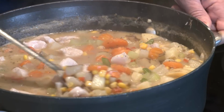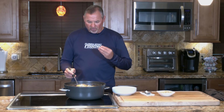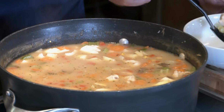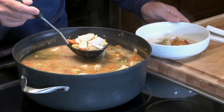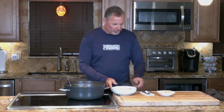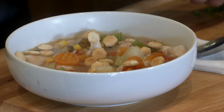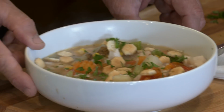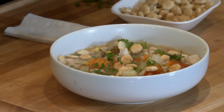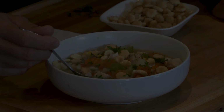So we've added our fish. It's been about 10 minutes. The fish is cooked through and we are ready to plate. Smells amazing, looks amazing. This is absolutely one of the healthiest and best tasting soups you have ever had. And now we're just gonna finish it off with some oyster crackers, just for the tradition, and a little bit of parsley. And that's it right there. Look at that. Oh, I've been waiting for this all day.